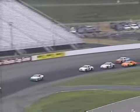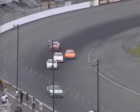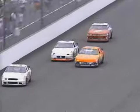You know, Mike, that's a problem with the bias ply tire. Any rocks or any debris on the racetrack, you're going to have a lot of cut tires and a lot of flat tires. I'm sure that happened probably under the caution. You run over something, cut the tire down.